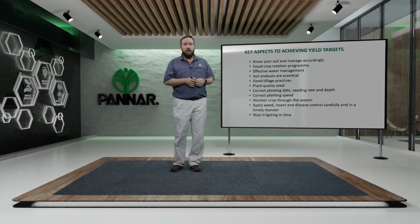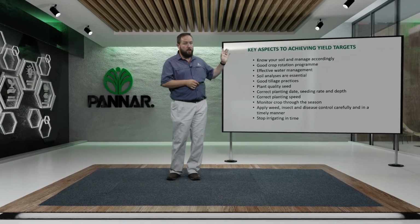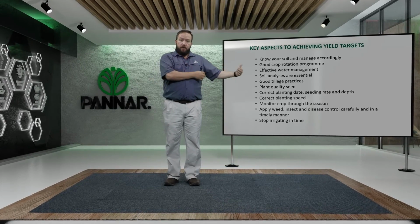Monitoring your crop during the season. If you've done all the previous points, this will be easy. Because when you do have to do your weeding or spray for weeds, or even if there's infection of leaf or stem rust or yellow rust or whatever, maybe mildew, you can do that at the correct time, as soon as possible, and then by means of doing that, you will be able to protect the yield potential that you've got in your germplasm.